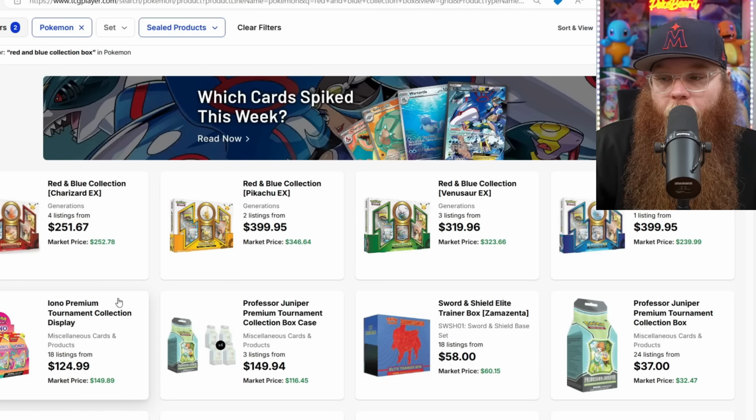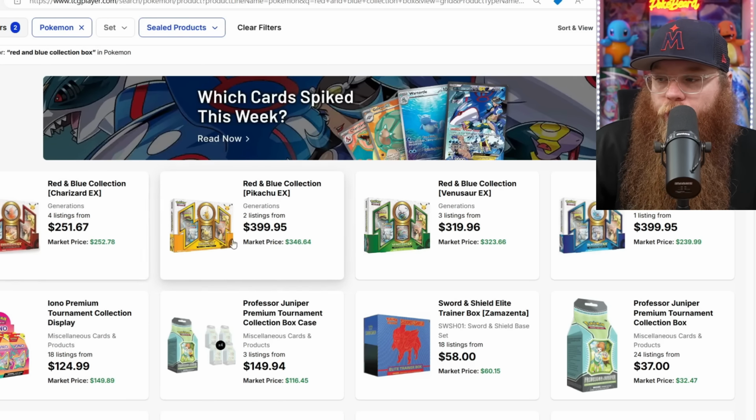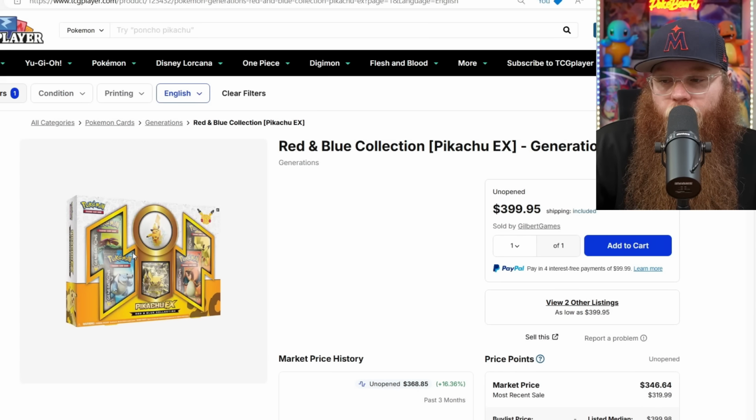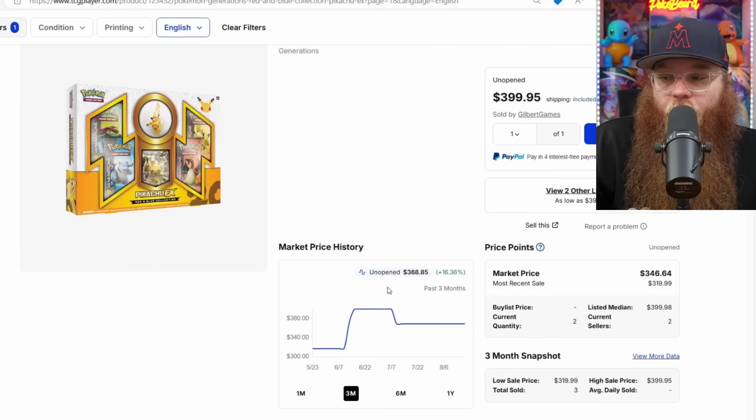Wish I had a few more packs, but still, we will check. Looks like the Pikachu one is the most expensive. But yeah, you're getting an awesome figure. No joke. Some of the best promo cards we've ever gotten. I'm not exaggerating. These are probably literally the best or maybe second best behind the Sword and Shield alternate art promos. But yeah, I'm obsessed with these things here.